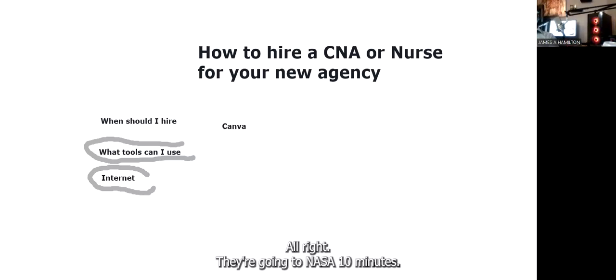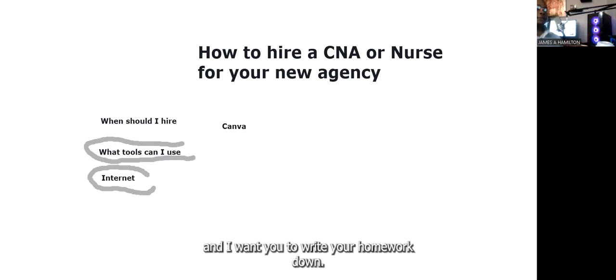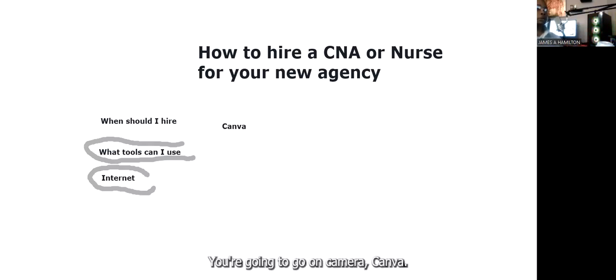And what's Canva? Now, Canva is your homework for today. You're going to go on Canva, and I want you to write your homework down. You're going to go on Canva, and you're going to go on Indeed. Those are going to be your two today.